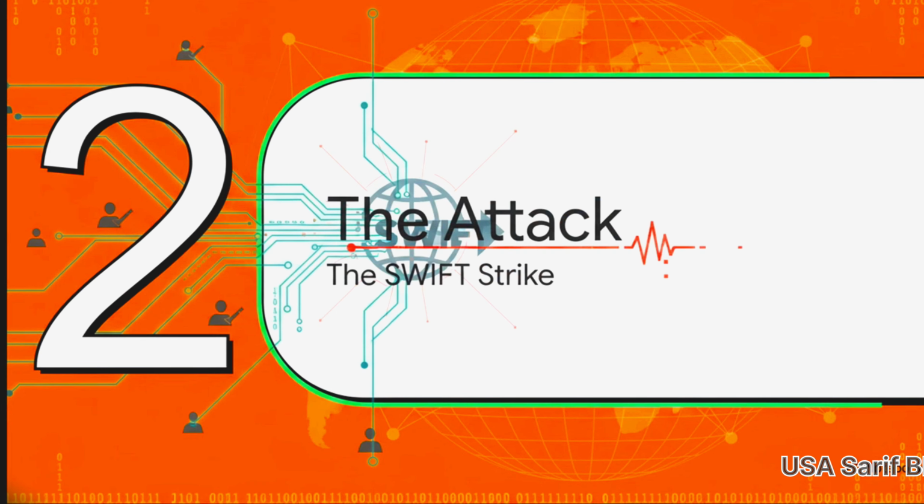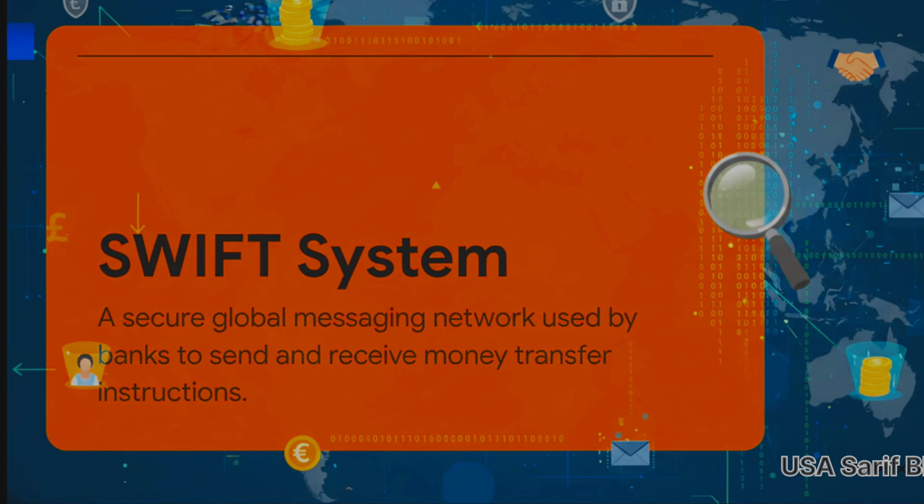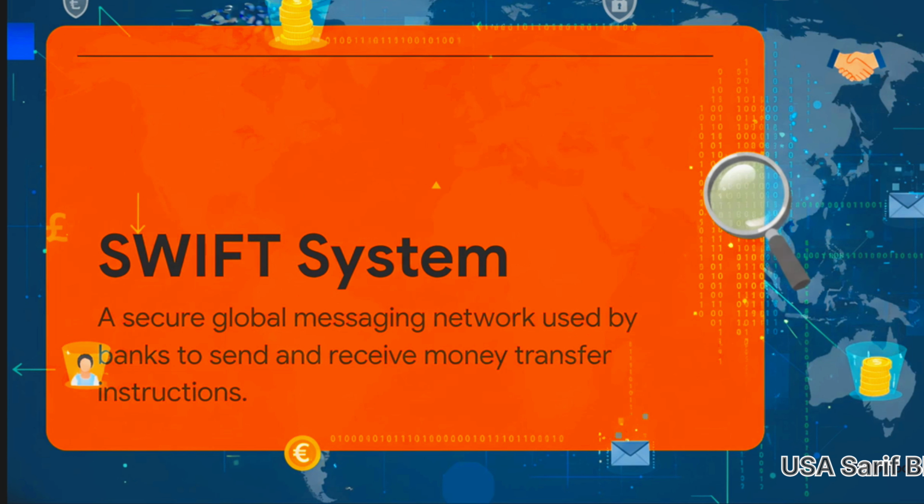So now, with full access and basically a front row seat to the bank's operations, the hackers were ready to make their move. And they weren't targeting individual accounts or anything like that. They went straight for the main artery of global finance, the SWIFT system. Now, it's really important to understand what SWIFT is. It's not a bank, it doesn't hold any money. The best way to think about it is like a super secure WhatsApp just for banks. It's how they send verified instructions to move trillions, with a T, of dollars around the globe every single day. And the system itself is considered virtually unbreakable.